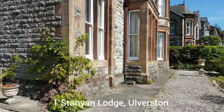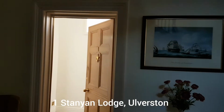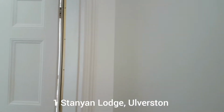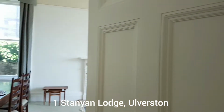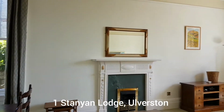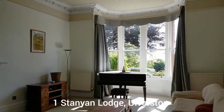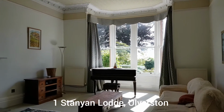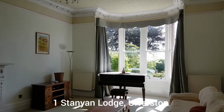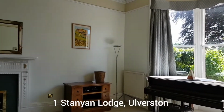Anyway, there we go. Let's have a look inside. So this is the main living room for flat one. It's a really impressive bay window. Nice piano there, which I think is going to have to stay, unfortunately. It can't be rehoused. It's a nice feature of the room.